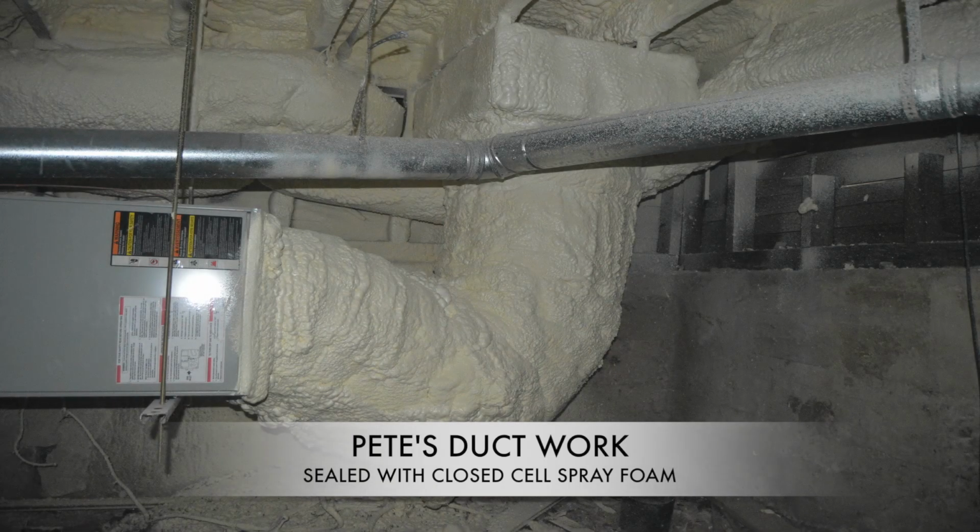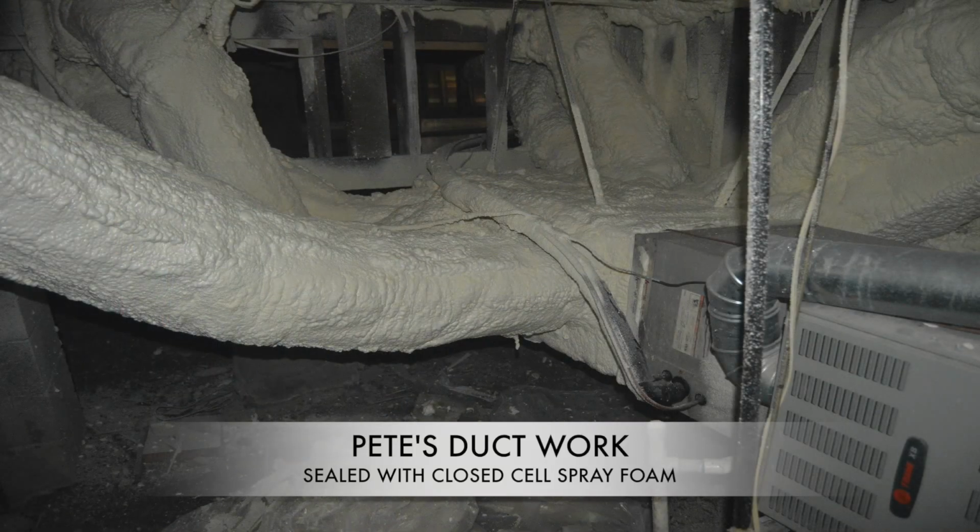Because my air handling equipment is also in the crawl space, I wanted to get an idea of whether it made sense to also seal off the ductwork, which after we talked through it, I thought that the price was really good, and the timing of it was perfect because we were also sealing the underside of the floor. So we went ahead and got the ductwork sealed with closed cell foam and also the plenum.